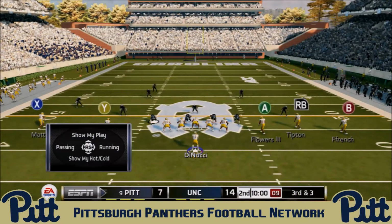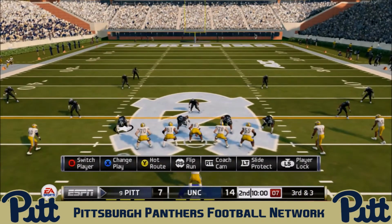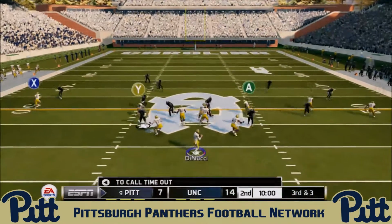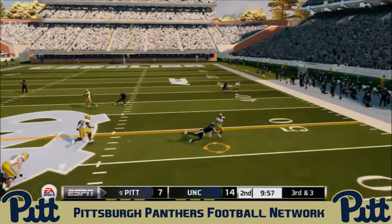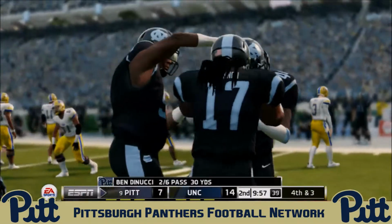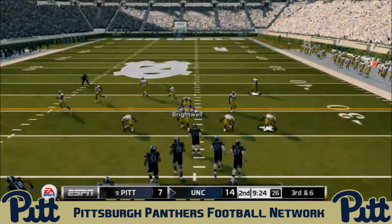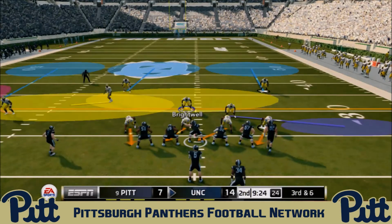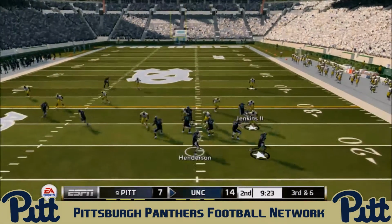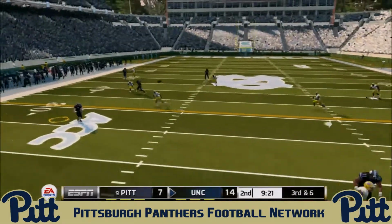So the Panthers now 3rd and 3. DiNucci in a 5-wide set here to open the second quarter near midfield. He lets the play clock run down as he surveys his options. He's back, pressure brought. He throws. It's a great deflection. Chris Doherty lays out as DiNucci was looking for Quadri Henderson, and DiNucci struggled so far today. Only 2 for 6 through the air for 30 yards, and the Panthers are forced to punt the ball away.